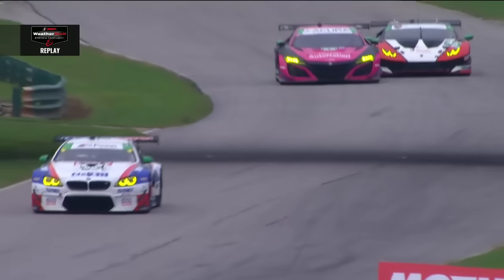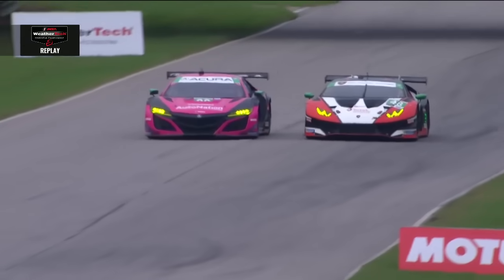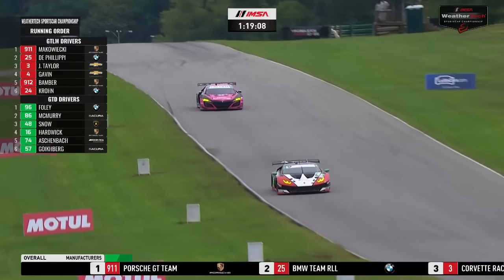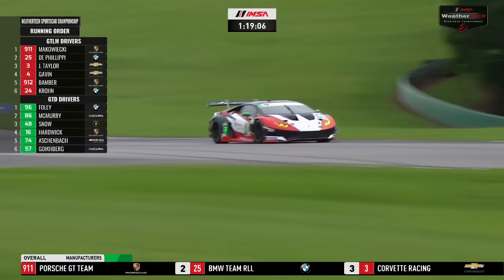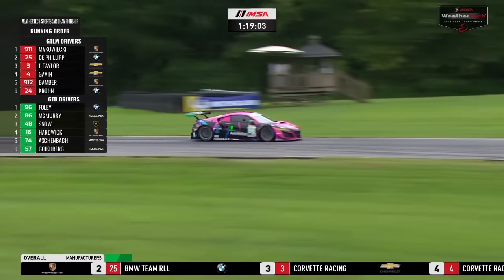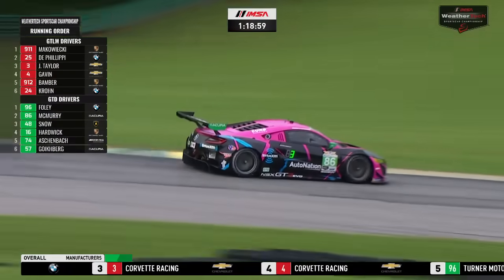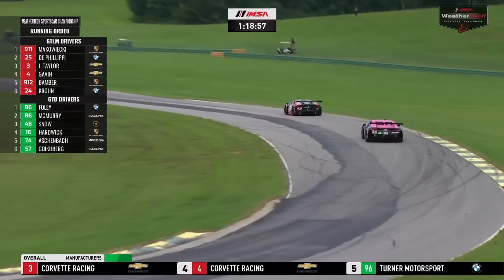Robbie Foley, he's edged out a little bit now with this battle going on behind him, as we see heading up the hill here. He's finally made the move there, Madison Snow ahead of Matt McMurray. Correct. That little battle has enabled Robbie Foley to extend his advantage. Meanwhile, Tony Vilander, having taken over number 63 Ferrari, has just set the fastest lap of the race in GTD.